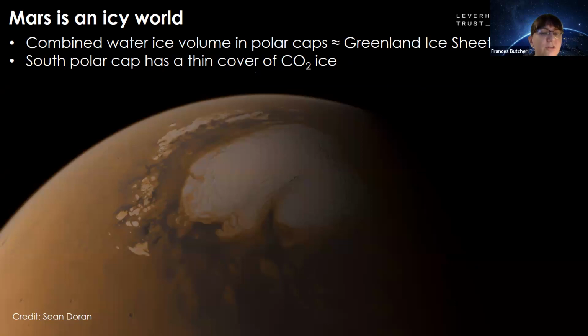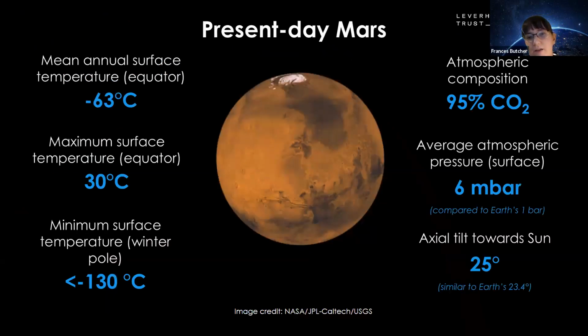Mars is an icy world, despite being known as the red planet. It's got these amazing polar ice caps that are between 1 and 3 kilometers thick, and their combined water ice volume is about the same as the Greenland ice sheet, or thereabouts. The South Polar Cap also has a thin layer of CO2 on top of it, and that's actually as a result of the present day climate parameters of Mars.